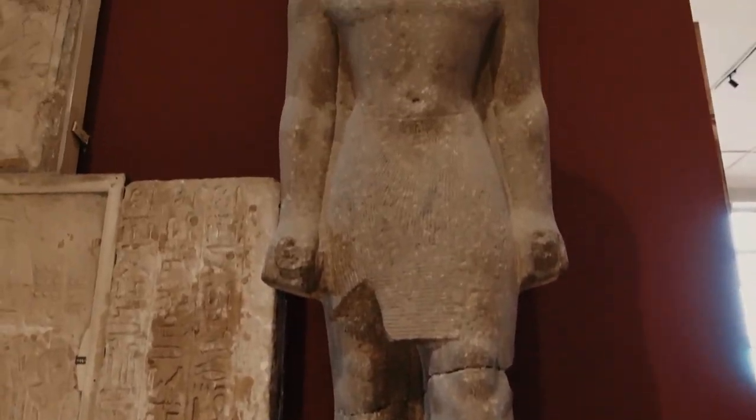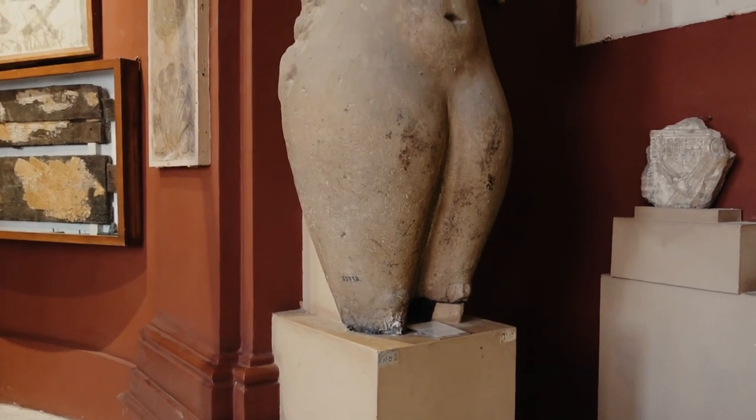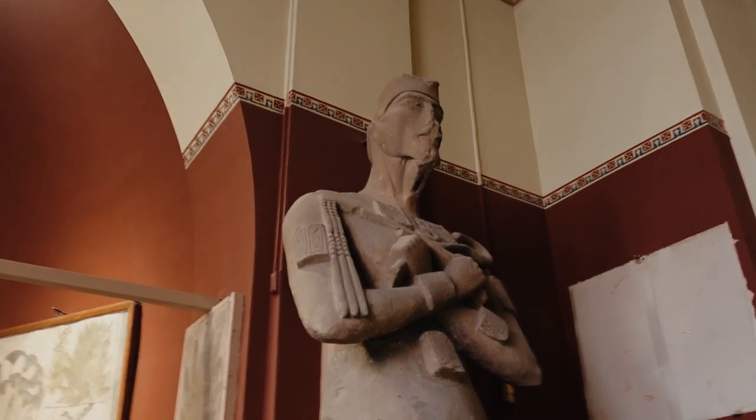This headless statue of some pharaoh reminds me of the numerous decapitated statues in the ancient Hindu temples in India by centuries of attackers. This feminine looking statue is of one of the most controversial pharaohs of ancient Egypt, Akhenaten.